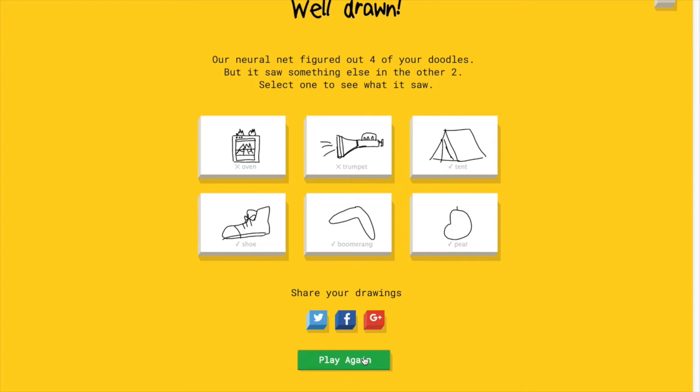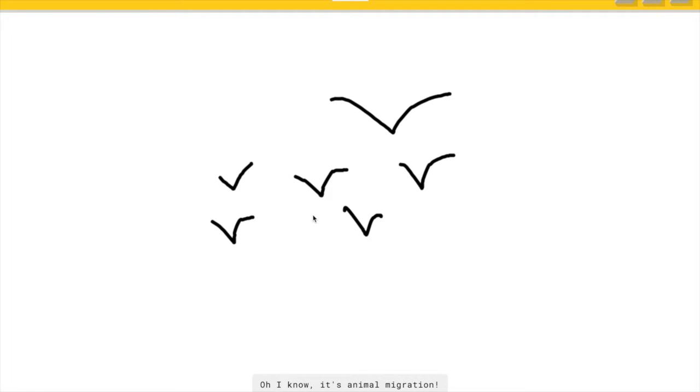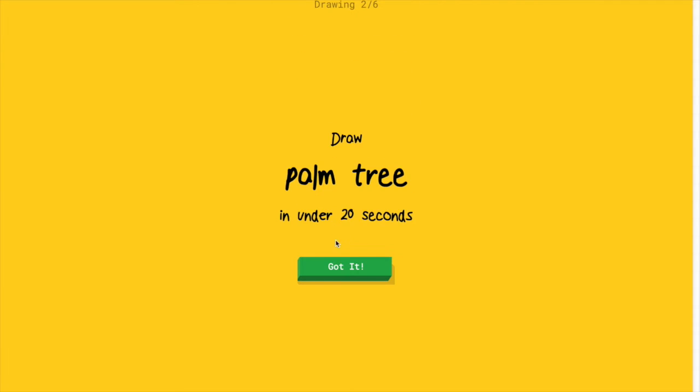Alright, we're gonna do it one more time to even things out. Animal migration. I only think birds, so I'm just gonna... I see ocean, birds. Or line, or mustache. Oh, I know, it's animal migration. It's really big. Animal migration, it's not any general animals, just animal migration.